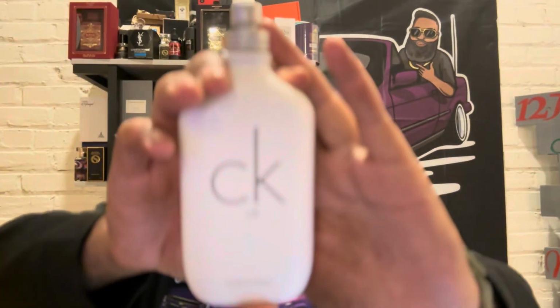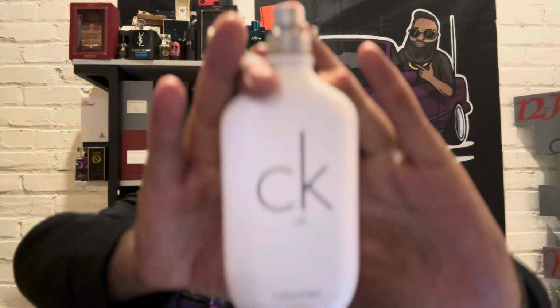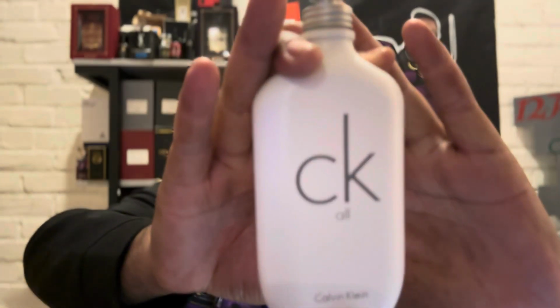Two fragrances left, man. Next fragrance we're gonna hop into is from the house of Calvin Klein, and it's none other than CK All. CK All by the house of Calvin Klein. 200 ml, 5 hydrant. I got this from Burlington, man, for like 24 bucks.